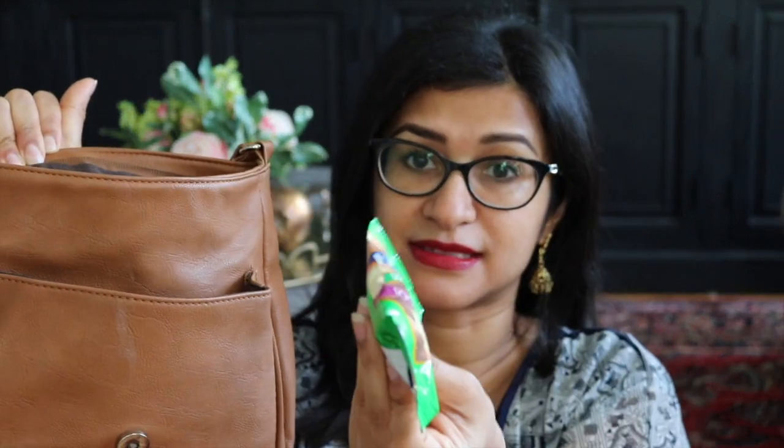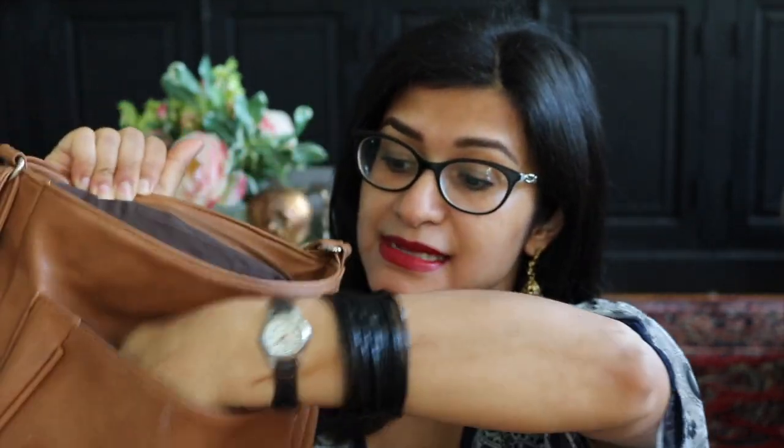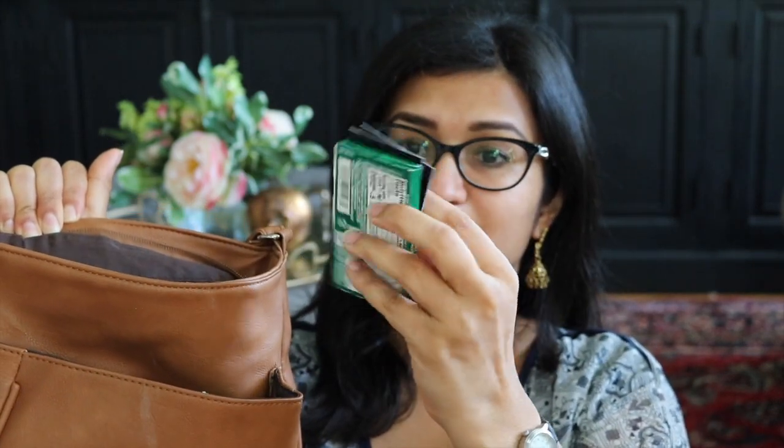And then when you open it, it has a front pocket that's nice and wide that can hold quite a few things. I have my emergency almonds in here. What else do I have? I have gum and I have a few business cards.